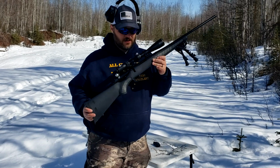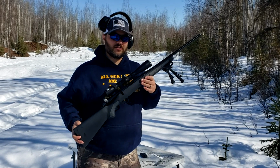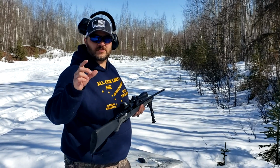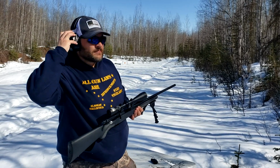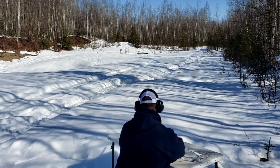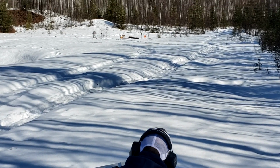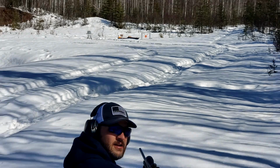Here we go, 243 TC Venture, and we're going to shoot the 95 grain Deer Season from Winchester. We've got some pork ribs, a pork loin, and water bottles to catch it. We'll see how many we get through. Looks like a straight hit. Let's see what we did.